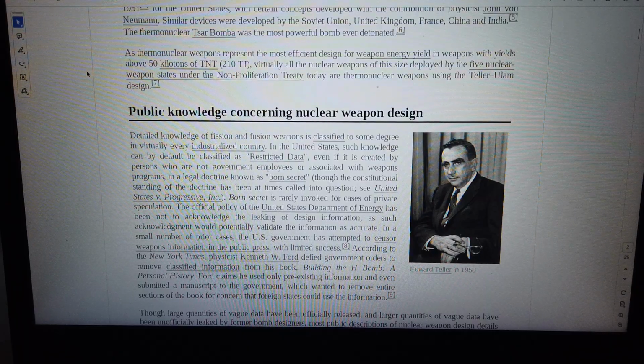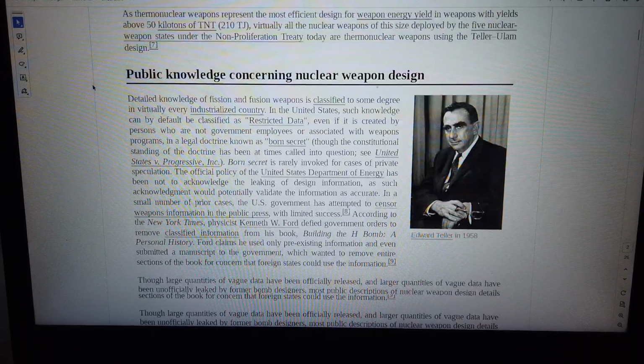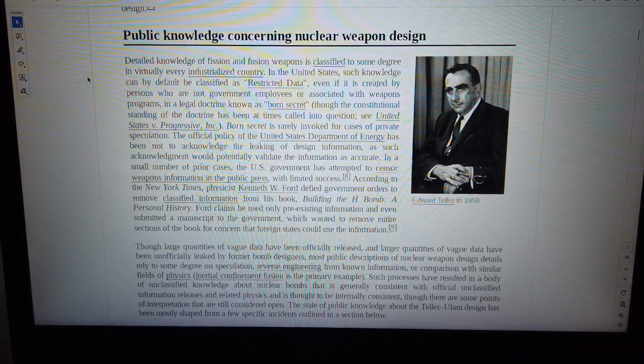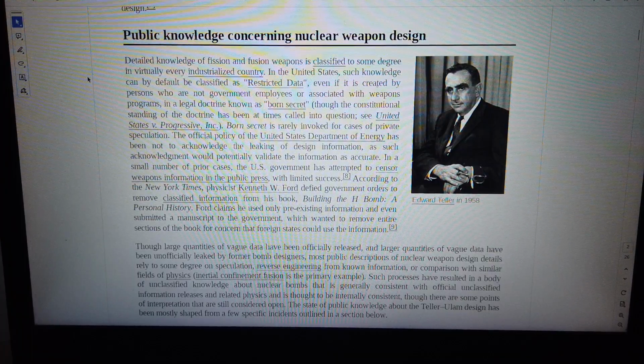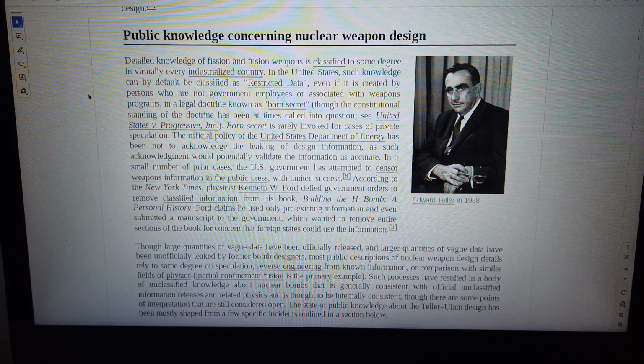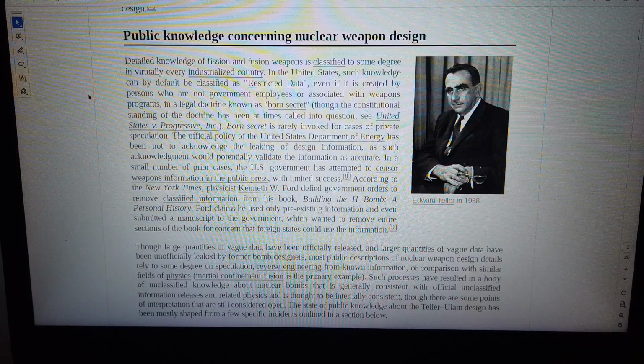7. Public knowledge concerning nuclear weapon design. Edward Teller in 1958: detailed knowledge of fission and fusion weapons is classified to some degree in virtually every industrialized country. In the United States, such knowledge can by default be classified as restricted data, even if it is created by persons who are not government employees or associated with weapons programs, in a legal doctrine known as Born Secret, though the constitutional standing of the doctrine has been at times called into question.